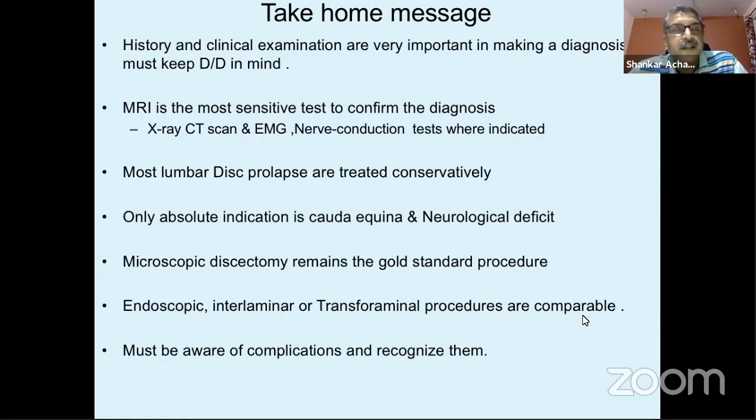We have had a special class on MRI and how to read an MRI and X-rays. Most of the disc prolapse are treated conservatively. Only absolute indication is cauda equina or increasing neurological deficit or intractable pain. Microscopic discectomy remains the gold standard procedure.